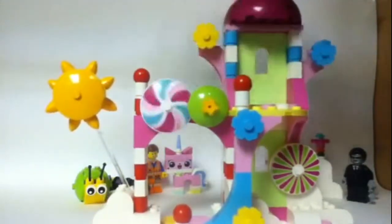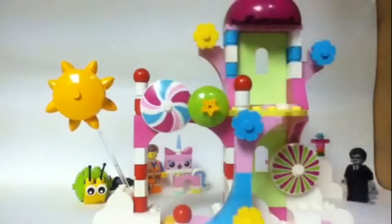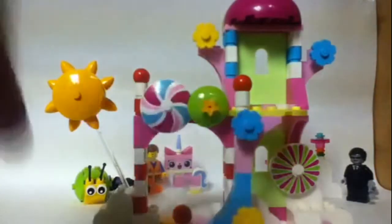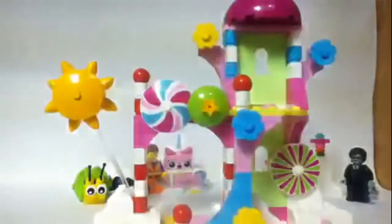So you get that spinning effect. I don't recall seeing that patterning on that piece in other sets. It may be a relatively new pattern. But we also see there are lots of different cloud pieces that are used on the bottom. You'll get very used to those because this set rests on clouds.